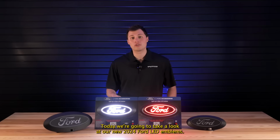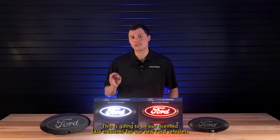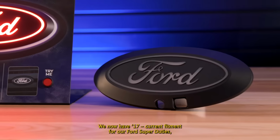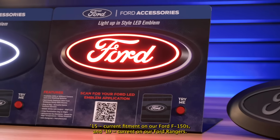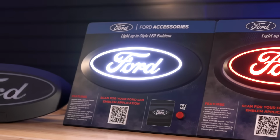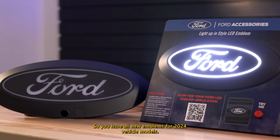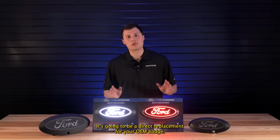Today we're going to take a look at our new 2024 Ford LED emblems. These are going to be our licensed LED emblems for our new Ford vehicles. We now have '17 to current fitment for our Ford Super Duties, '15 to current fitment on our Ford F-150s, and '19 to current on our Ford Rangers. Obviously, we have all new emblems for the 2024 vehicle models. Really excited about that. It's going to be a direct replacement for your OEM badge.